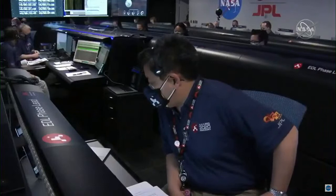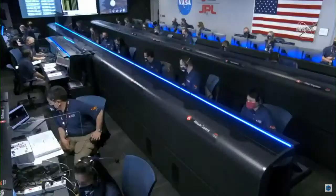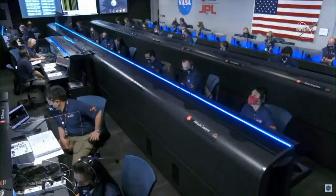The vehicle should be doing its turns right now. MRO has lost lock. Perseverance. We have indications that Perseverance is now performing bank reversals in the atmosphere. These are the steps in order to control its distance to the landing target.